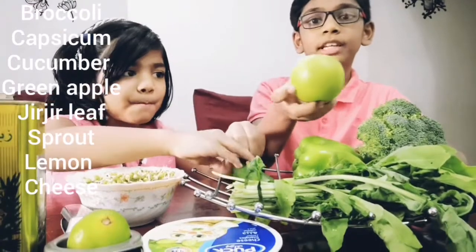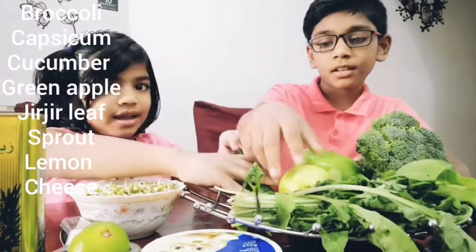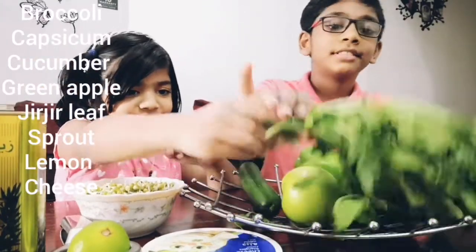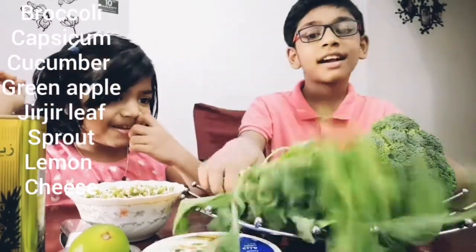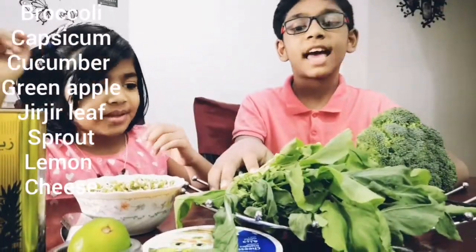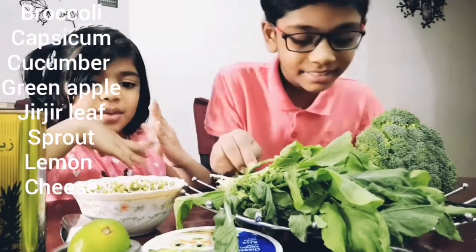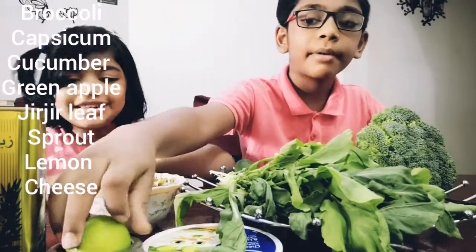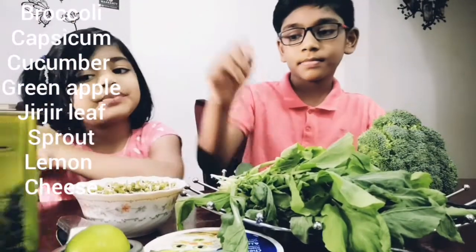cucumber. Green apple. We only take green apple because we are making green salad. And green cucumber. And this is Jirjir. Jirjir leaves. Oh, this is my dad's favorite. It is a very famous salad leaf in the Middle East. Also, chili is famous. And we need lemon for salad dressing. Lemon and oil.